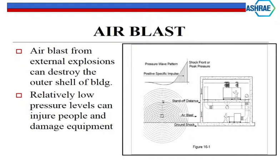Now, in most places, the building itself can handle whatever the blast is, but it's your windows and doors that don't really handle it well, and that's when the blast comes into the building itself. All right, so that's when the airways and the shock waves make it into the building. It's through places such as that.